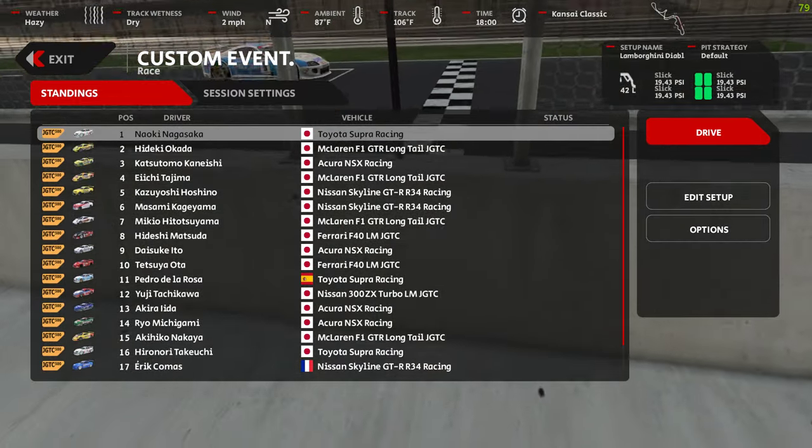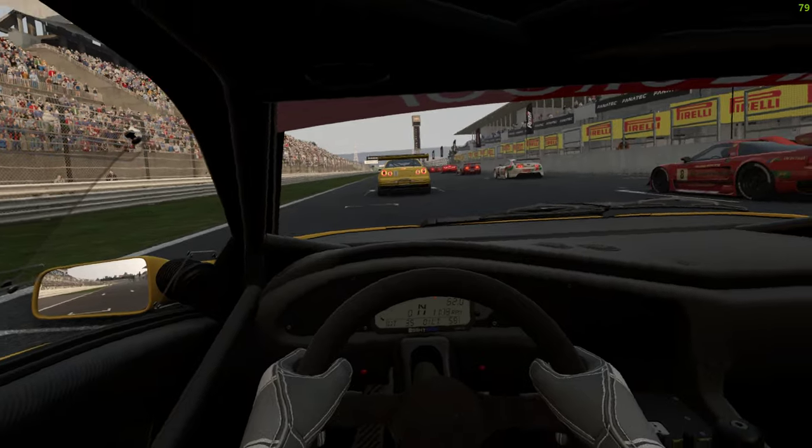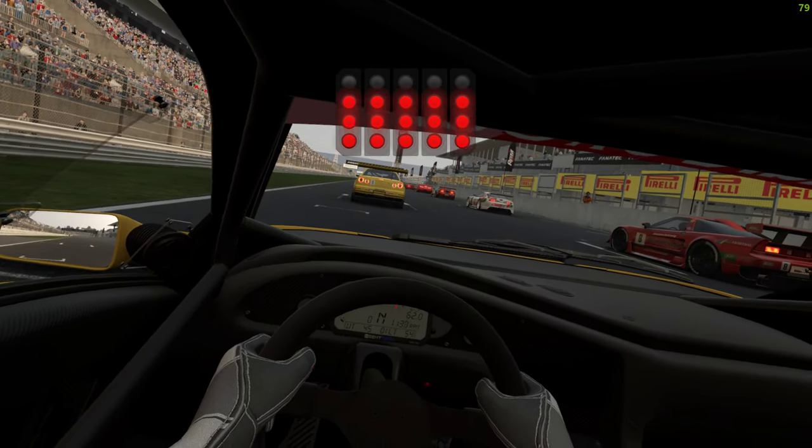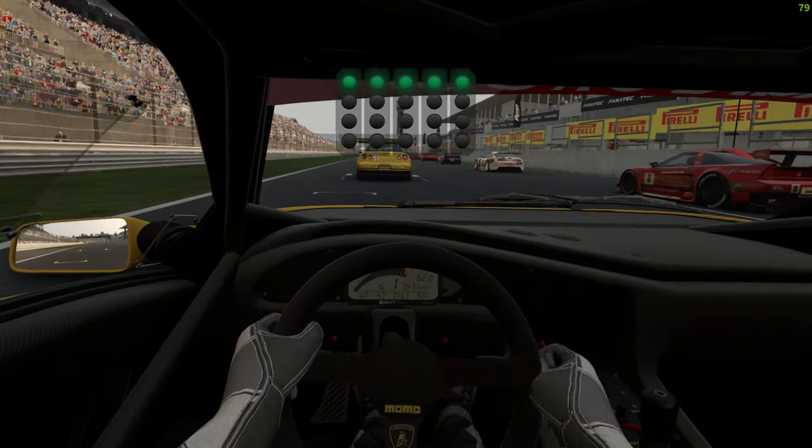Okay, we're struggling. Right, Suzuka. We're taking out the Lambo with the JGTC. Green, green, green.